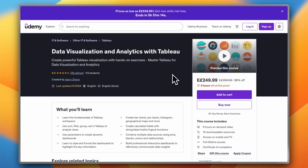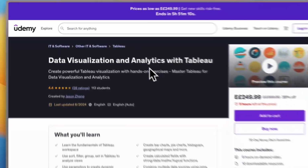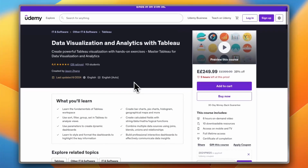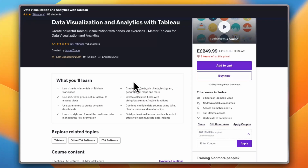Next on the list, we have the Data Visualization and Analytics with Tableau by Jason Zhang. Tableau is still a top BI tool. This course helps you build dashboards and impress stakeholders. Trustpilot reviewers say it's simple enough for beginners, but deep enough for pros.